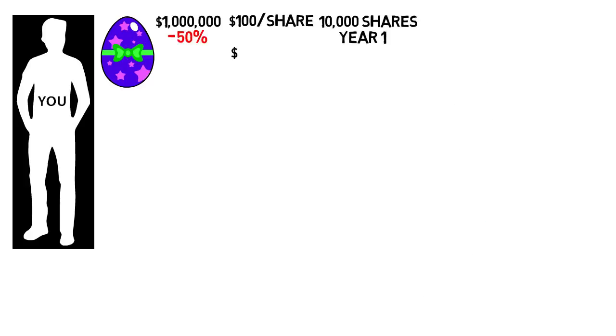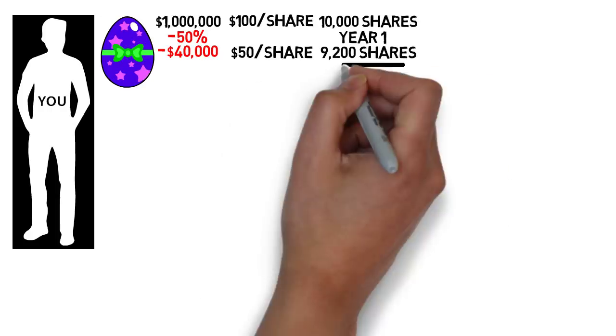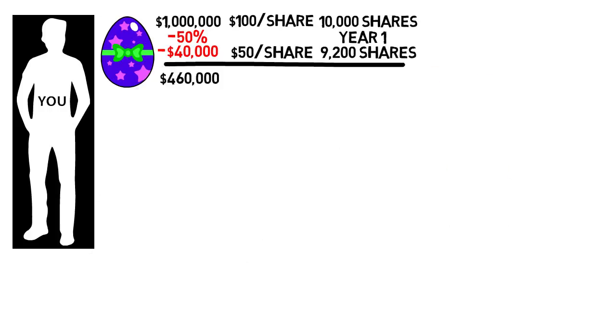However, the stock market crashes, losing 50% of its value during your first year of retirement, and you withdraw $40,000 that first year because that's what the 4% rule would have had you do with a $1 million nest egg. At the end of your first year of retirement, this would mean that you have a nest egg worth about $460,000 thanks to the crash and the withdrawal.